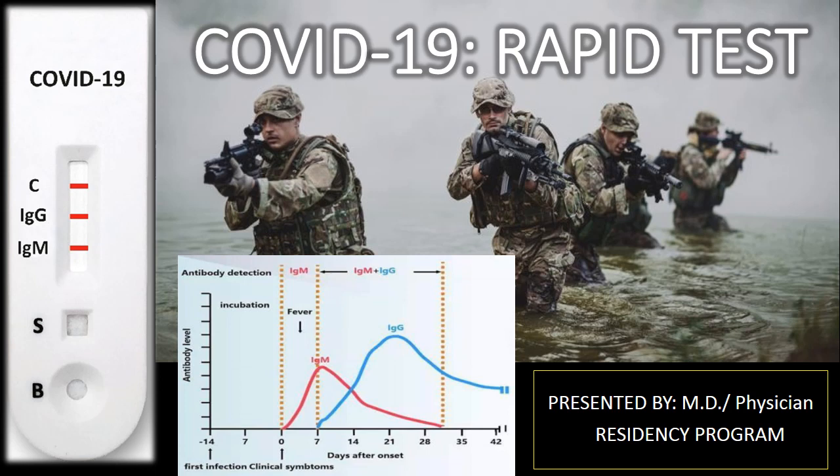Hello once again. The main topic of today's video is going to be about the rapid test or the fast test that detects COVID-19 that everybody has been talking about, especially in South America. What is it about? Well, is it worth it? How does it work? What does it mean when I get a positive result? A negative result.